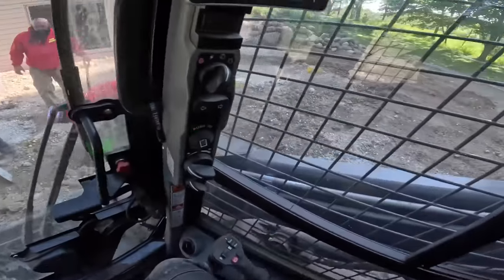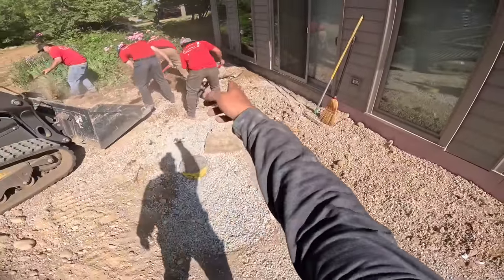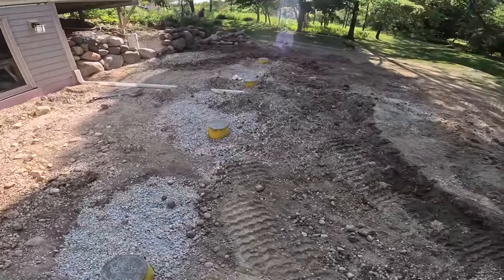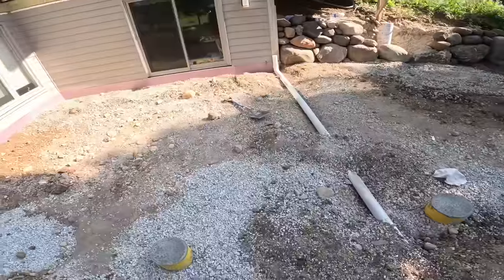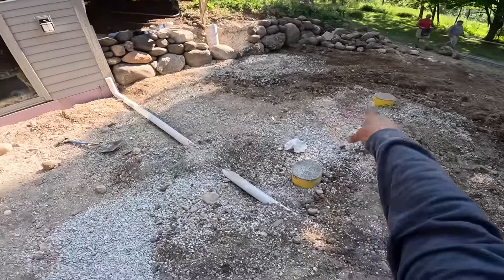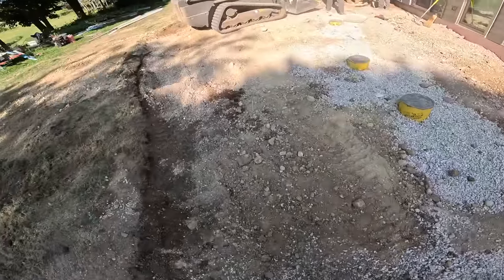We gotta finish digging around that radius. Okay, all the edges are dug out. They're digging out the last corner, which I can't get to at all with the machine. Should be good though. I'm gonna start setting forms. And I'm gonna leave that open so we can come over here, we can get this area graded. And then maybe we'll stop the forms about here.